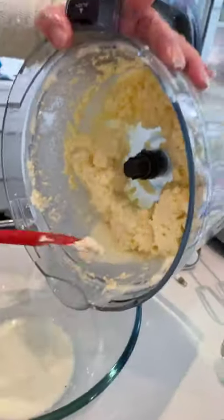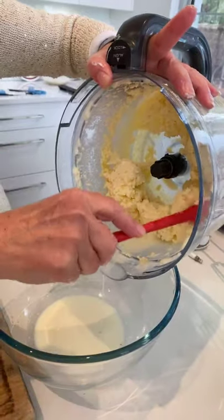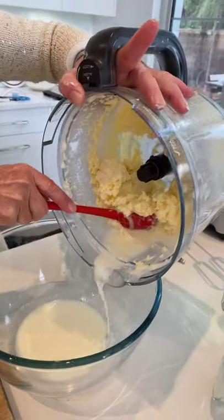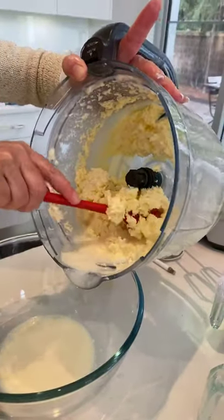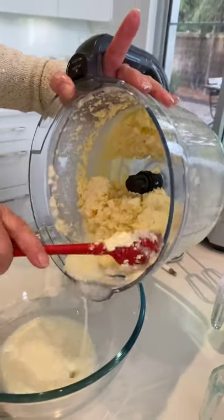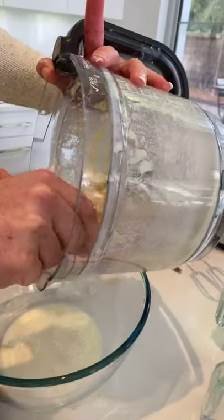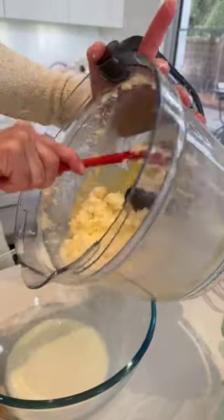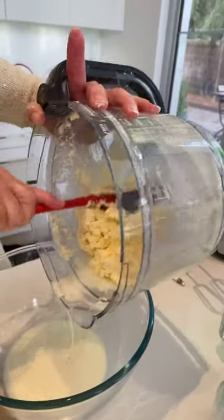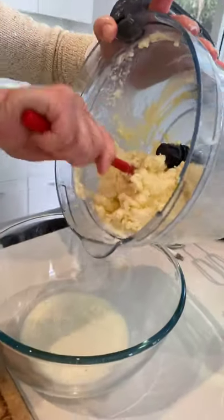So here we go. We've still got buttermilk coming off. All right, and we've got this lovely solid thing going on over here. I'm just going to squeeze a bit before I actually remove it. I'm just going to squeeze as much buttermilk as I can out. Just like so. You can see how easy it is, and the taste will just be amazing.